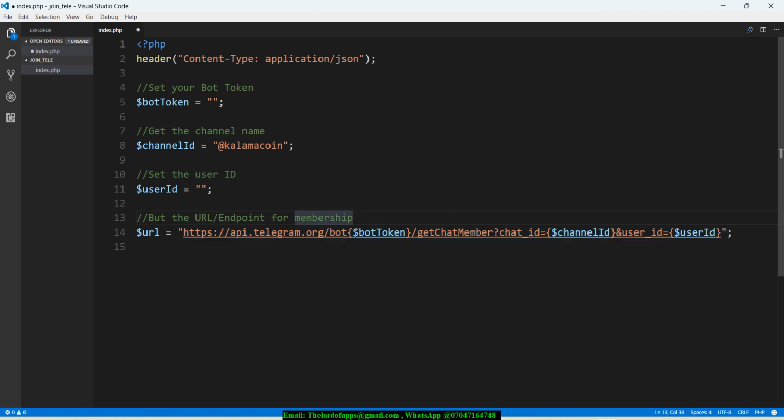Right here, you can agree with me that we have this variable present within this page, up here, the variable called bot token. After that, we're going to get chat member, and we are going to need the chat ID, which we already got right here, that we called @Kalamacoin. After that, it is also going to need a user ID, which we've also made provision for right here. So those are the few things we're going to need.